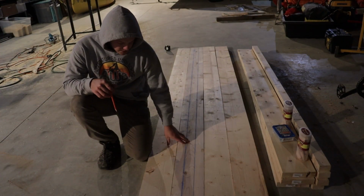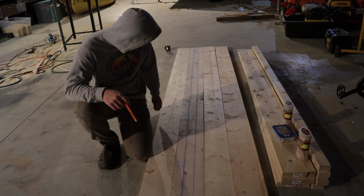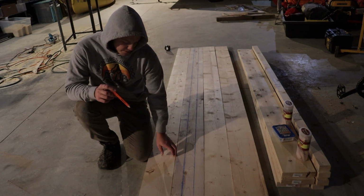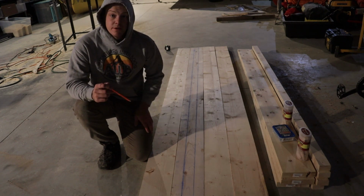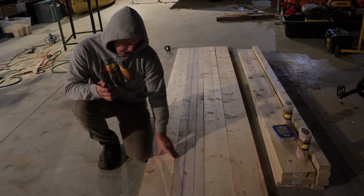Alright guys, so we've got the boards all cut, and now what we're doing is making sure the gaps are as tight as we can make them. So wherever the boards are touching, or if there's a gap, wherever that gap ends on either side, I'm just putting a little mark, and then I'm going to take the hand planer and smooth those high spots down and try and make sure these gaps are as tight as we can possibly get them.